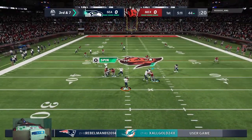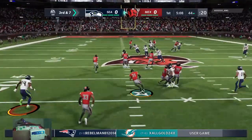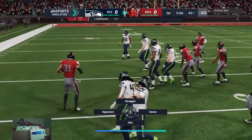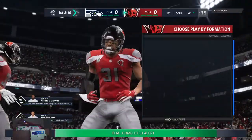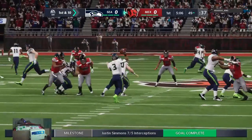Out of the gun, here's Wilson. The ball popped in the air and intercepted. Picked off by Justin Simmons. And he will bring this across midfield to the 49-yard line. Well, that is a quick lesson on how difficult this defense is to throw against. An interception on their initial drive of the ballgame.